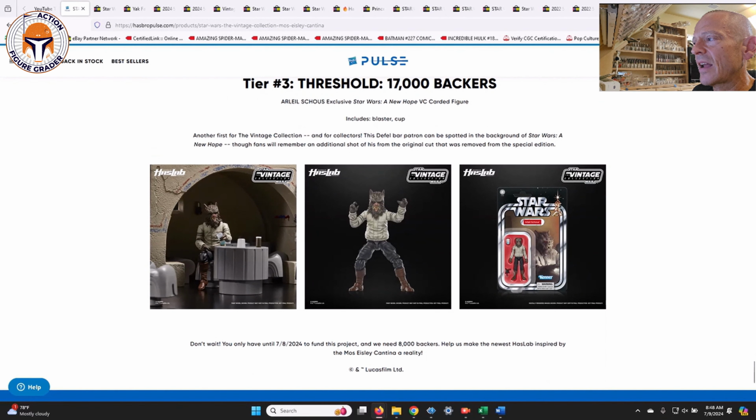It's unfortunate that you guys were not able to get Ariel Shoas, but I'm sure that there's previous releases in non-vintage collection lines that will make do. Probably doesn't happen. Probably doesn't get released later. Maybe it does. Who knows? If they put enough work into the figure, they're not just going to let it go by the wayside. I would think they'd figure out a way to milk collectors for that figure mold if they've in fact actually developed some version of that.